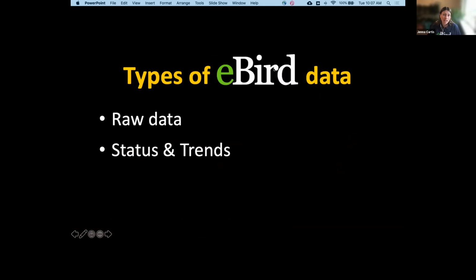So you're interested in working with eBird data. It's important to know first that there are two types of eBird data. There's raw data, which is a spreadsheet of eBird observations. If you want something like latitude and longitude coordinates or other types of information about the actual reports that people are submitting to eBird, raw data is what you need.